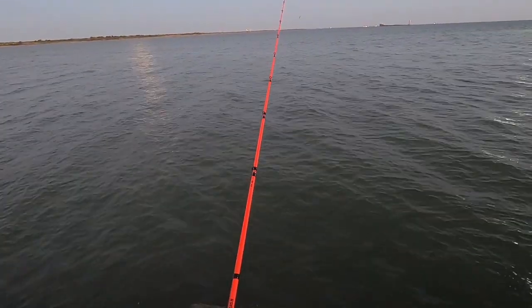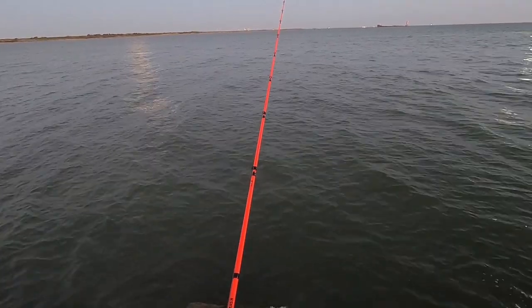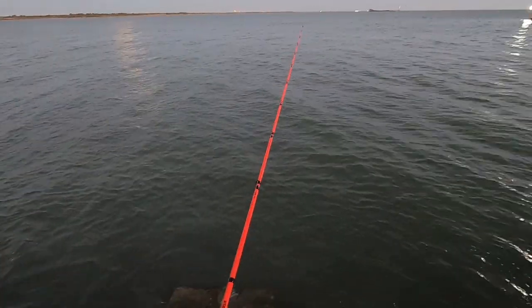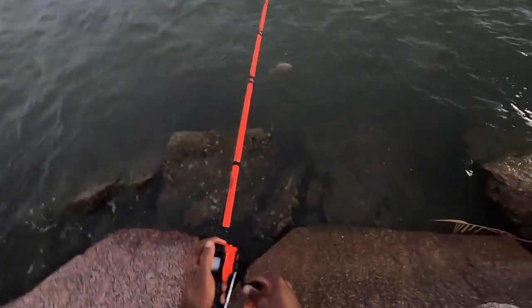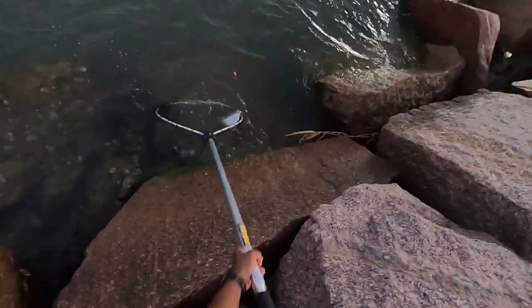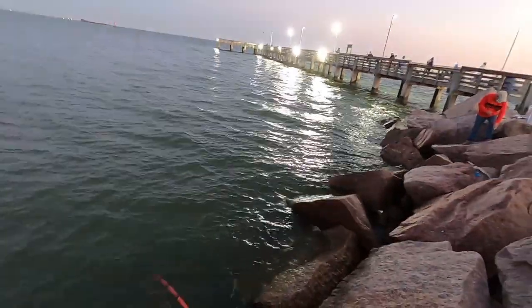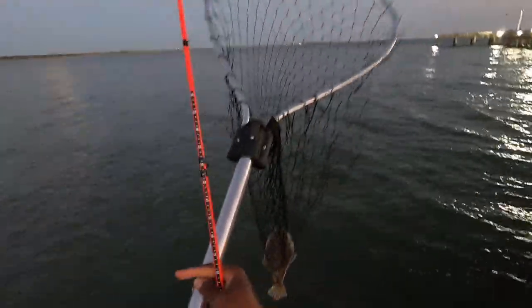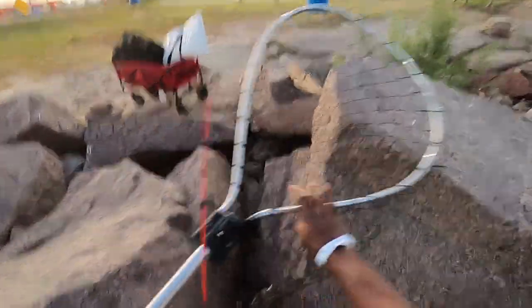There goes the thump. There goes another thump. There we go. Fish on, baby. Fish on, y'all. And we got us one. And we're on. There we go, y'all. First cast, first Flounder, not a keeper, but we're on. First cast, y'all. It's gonna be a magical day. I can tell you right now. Definitely gonna be a magical day.